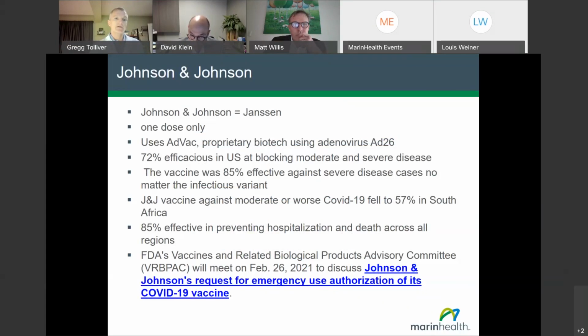it's coming out slowly, and we'd all like more. So we're being patient, but that's not the same thing as saying we don't know about its safety. All these vaccines so far look really safe. This vaccine was found to be 72% efficacious in the United States, 85% against severe disease. So I think what we've seen from all three vaccines, including Johnson & Johnson, Moderna, and Pfizer, is that for protecting against severe disease, what we really worry about, these vaccines look really good. There's plenty more to come on these topics for sure.